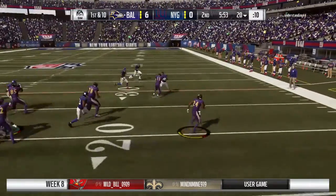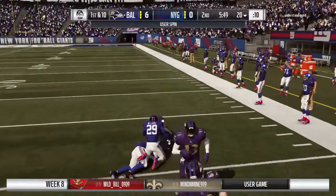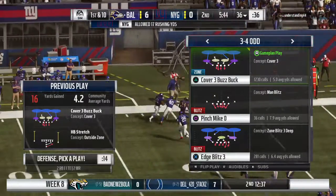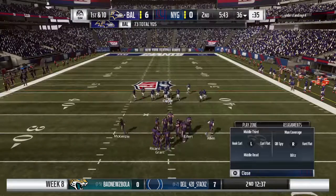Now they try the right side here. And they're able to get this one across the 35. That play going for 16 yards to start the drive. 1st down. A good run there off right tackle in an old school NFL football.